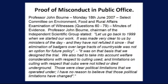Professor John Bourne, chairman of the Independent Scientific Group, stated, "Let us go back to 1999 when we started our work. It was made very clear to us by ministers of the day, and they have not refuted it since, that elimination of badgers over large tracts of countryside was not an option for future policy. It was on that basis that we designed the trial. We also had to take into account welfare considerations with respect to culling used and limitations on culling with respect to cubs that were not killed or died underground. Those were clear political limitations that we operated under. I have no reason to believe that those political limitations have changed.